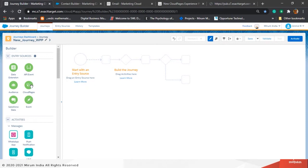A very important entry source is Cloud Pages. Now, what is Cloud Pages? With Cloud Pages in Marketing Cloud, you get the ability to build your own landing pages and microsites on the fly. I mean, it's extremely easy to build.